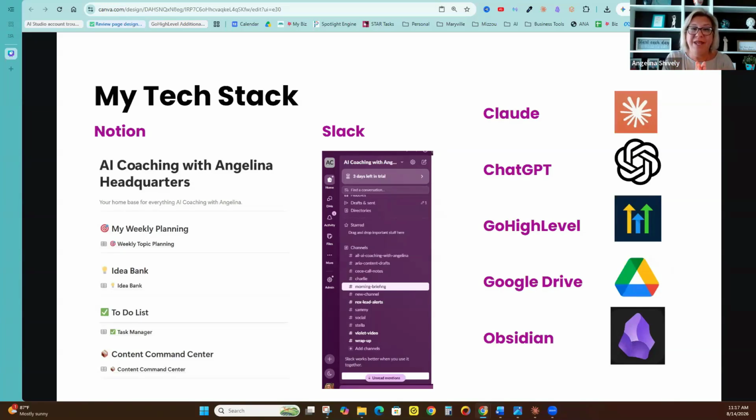Google Drive is something that I've always had in my business, but most recently I've been able to connect it from my desktop so that Claude is talking to the desktop, which is talking to the cloud. So it's all synced and my drive is being organized in this really cool fashion. And that's what I'm going to show you today.